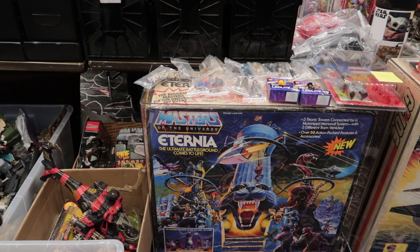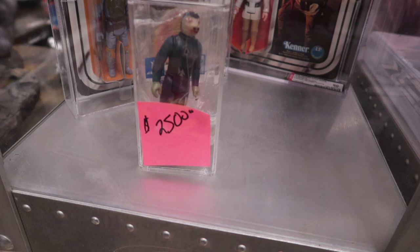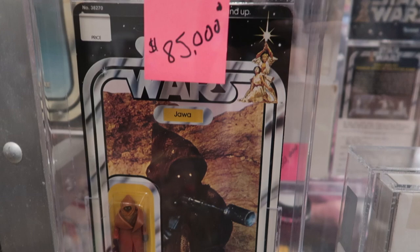Whew, man. There's some more vintage Star Wars stuff right here. Ooh, got a Snaggletooth there. A Boba Fett. Boba Fett. And a Jawa. Ooh, a Jawa with a plastic cape. Look at that, on the card.